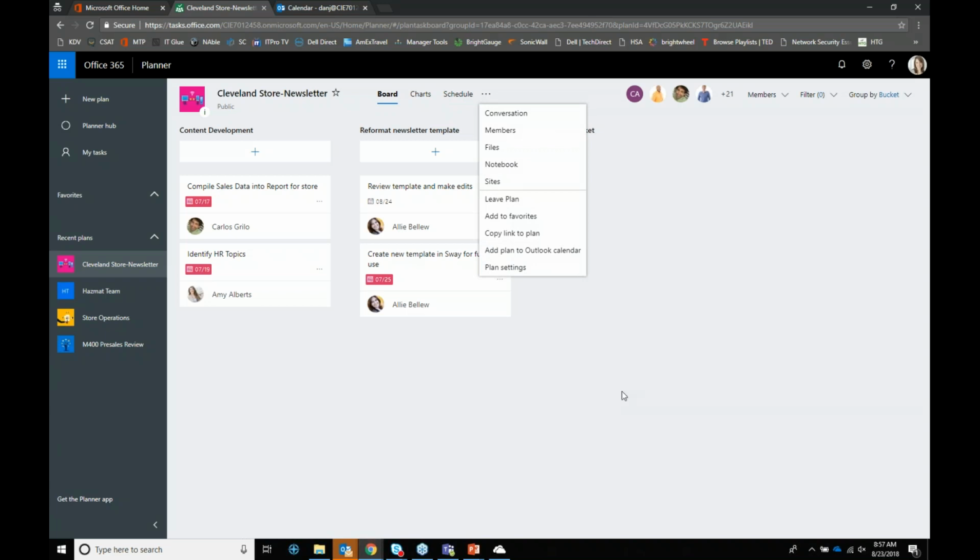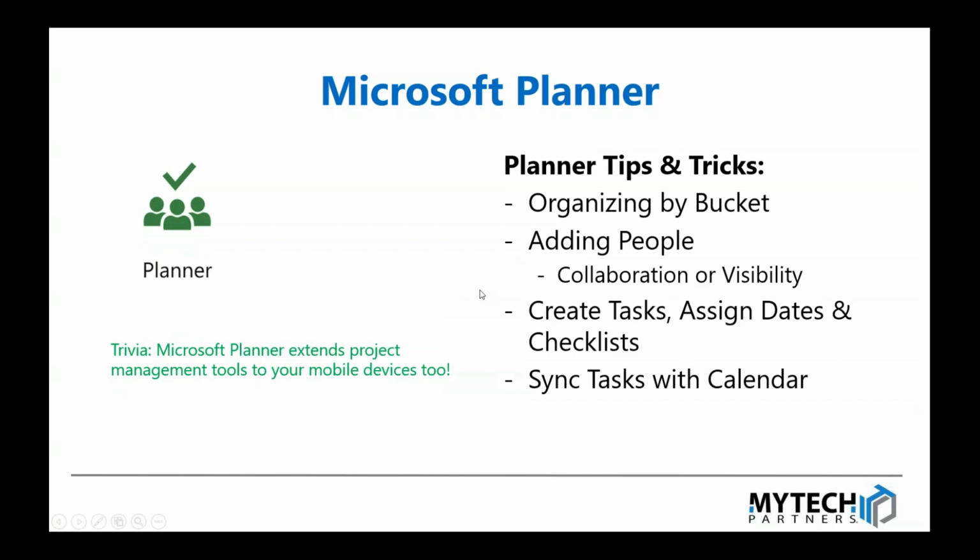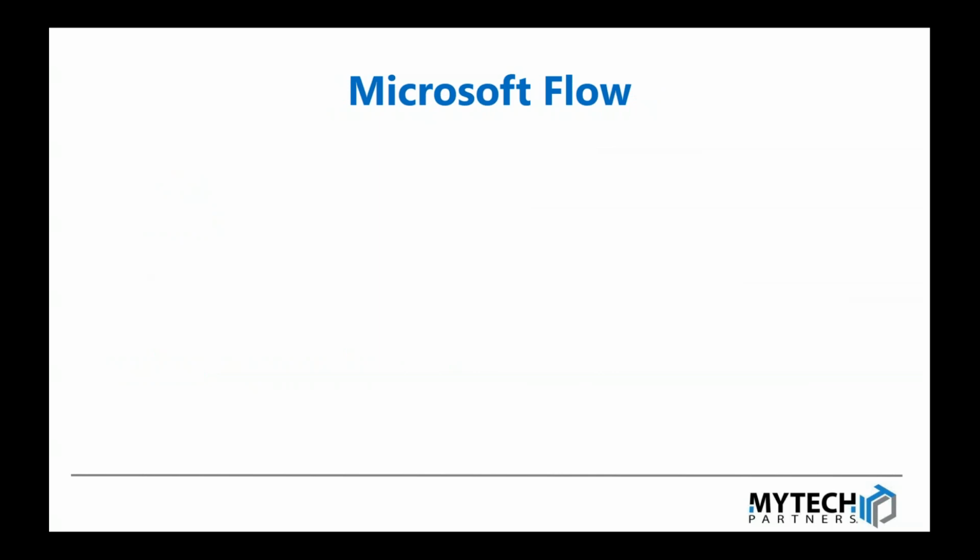So really powerful stuff with Planner, and I hope everyone finds a way to use it because it can work really well, and it's mobile friendly. Yeah, almost all of the Office 365 applications are completely mobile friendly. There's a couple that have maybe a snag here or there, but I know that Microsoft's working on that. So soon, I believe everything will be fully integrated for a mobile experience.